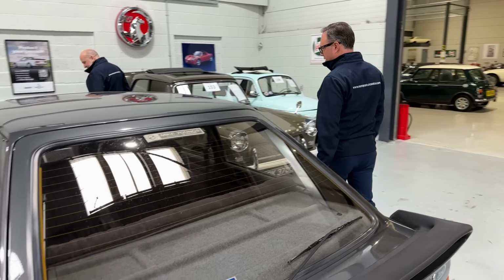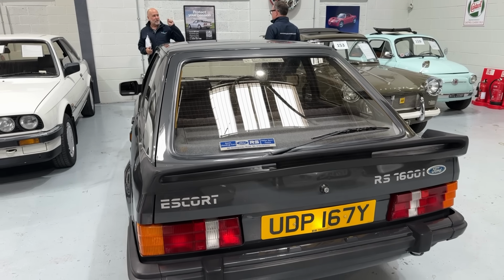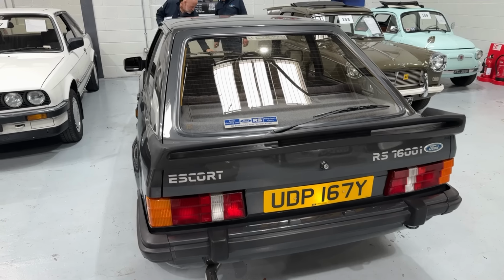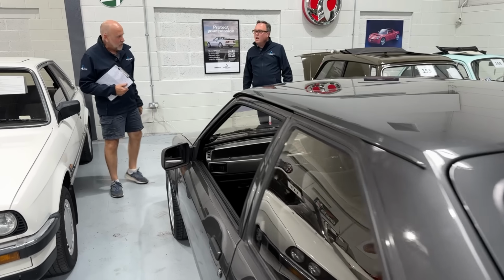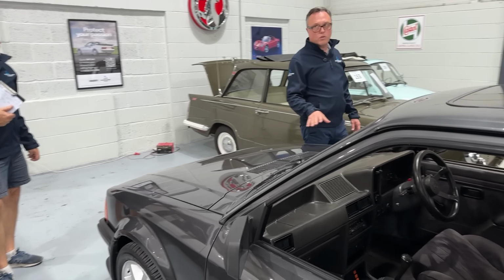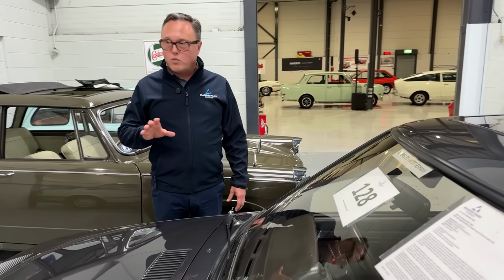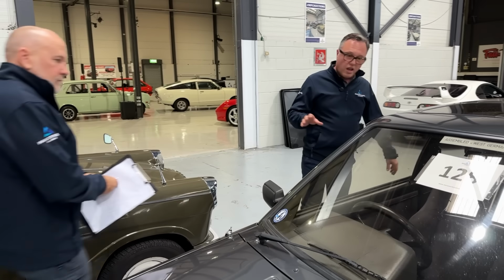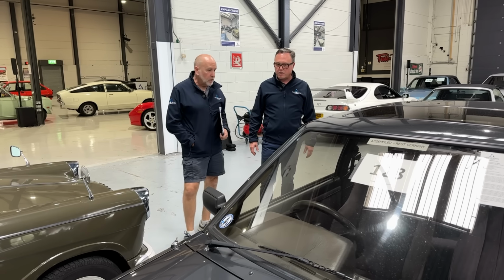And, of course, we've got the spotlights up front, which really made it for me. You knew whether you had an RS1600i in your rear-view mirror because of the bonnet stripes, the spots, and the rectangular spots underneath the bumper as well. So that's a whole load of nostalgia there, isn't it? The reserve has dropped on this one to 24 to 26, sorry, the reserve estimate. Which is a nice reduction on where it was before. Correct. And there really can't be many of these still surviving. No, certainly not in this condition.